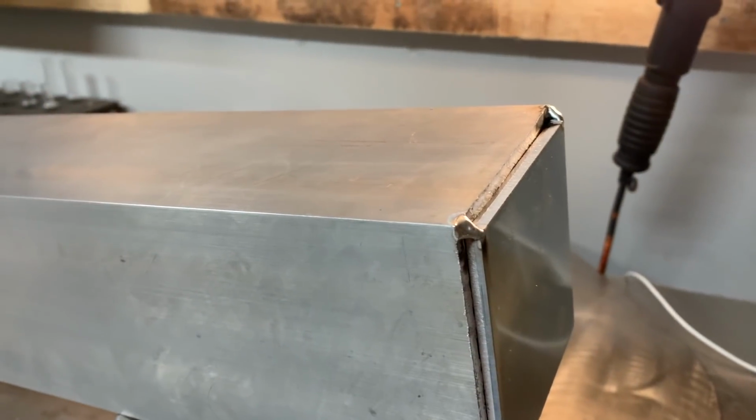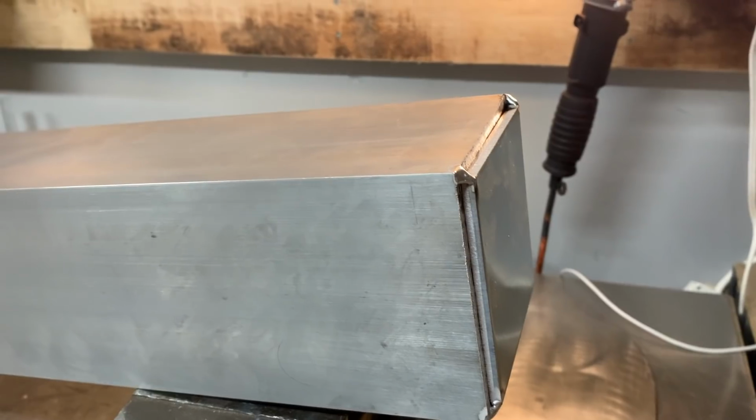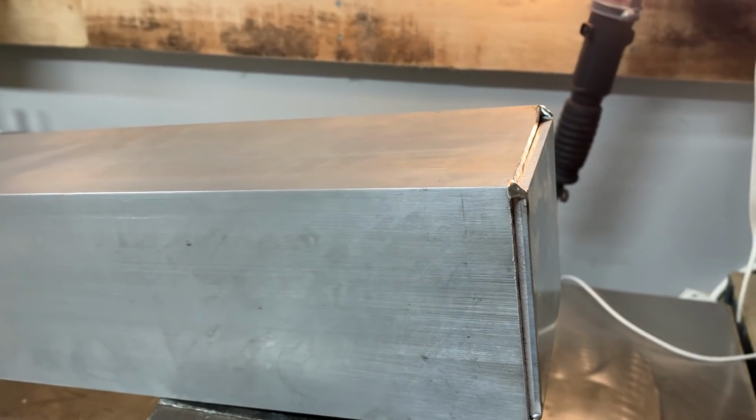Okay, so I've fully got it tacked in place. Now what I'm going to do is I'm actually going to tack them all in place, so I'll be able to tack them all at once and then weld them out all at once as well. So here we go, let's tack up the rest.